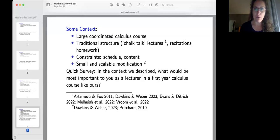So before we continue, I think maybe many of you have probably taught something that's similar to what I'm describing here. So I would like you to take a minute and answer this survey. You can use this QR code, get out your phone, scan it, and answer this survey about what would be important to you in a calculus course.